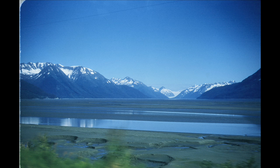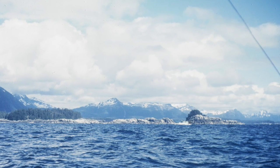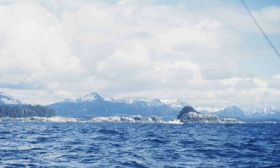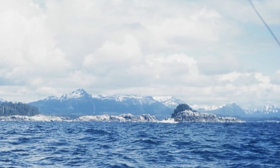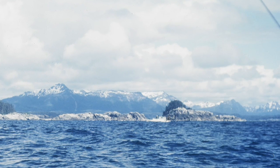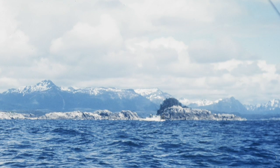Fantastic picture. Yeah. And this is Cape Spencer. Yeah, it looks like Cape Cross there. Yeah. Holy crap, that's what it is, yeah. Yeah, that's Cape Cross. We used to go behind the island. Yep. To get into our harbor in here. Yep.